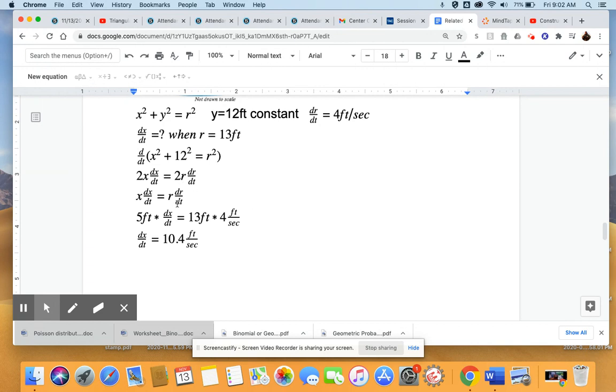Okay? Remember that this is going to be a constant. Think about it this way. As you pull in the rope, the radius gets smaller. Okay? If the y is held constant, if the radius gets smaller, the x has to get smaller as well. So you have a constant, a smaller number divided by a smaller number. I think you should get a smaller result. So it should be slowing down as it gets closer and closer to the dock. But you can always test that by just plugging in new numbers.